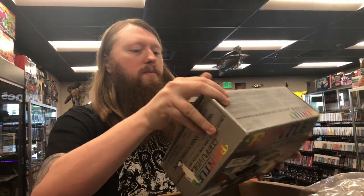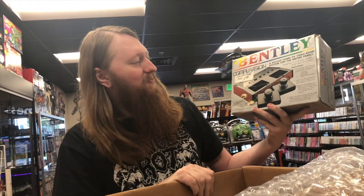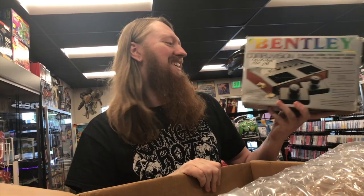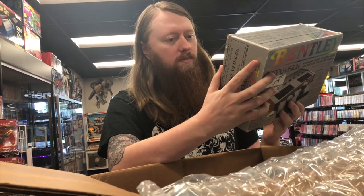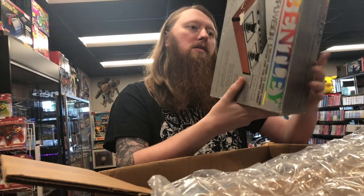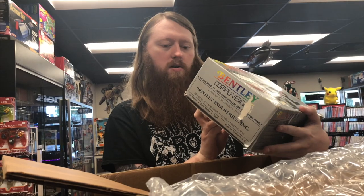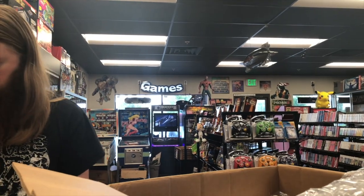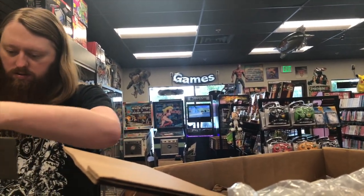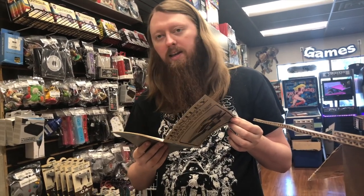So first up on top, we have a Bentley CompuVision system. What? In the box. What is that? It beats me. Some really old system that I've never heard of. Is it like an Atari Flashback, but for the... No, this is vintage. Don't even see a date on it anywhere. It's definitely old though. Let me see if there's something on the console. What it looks like to me is like it's a ColecoVision or something like that. 1983.